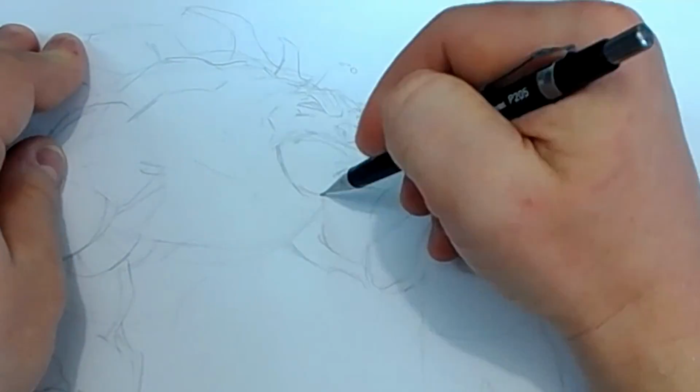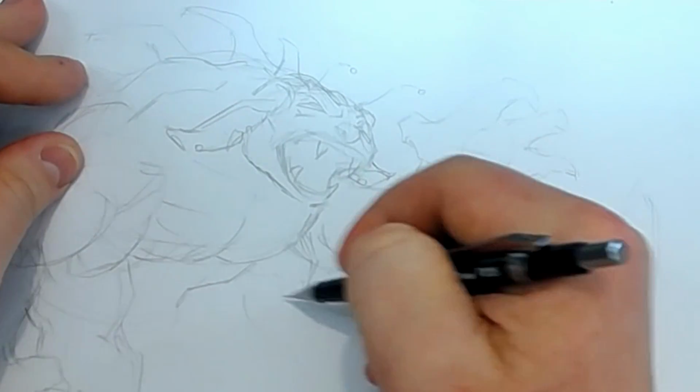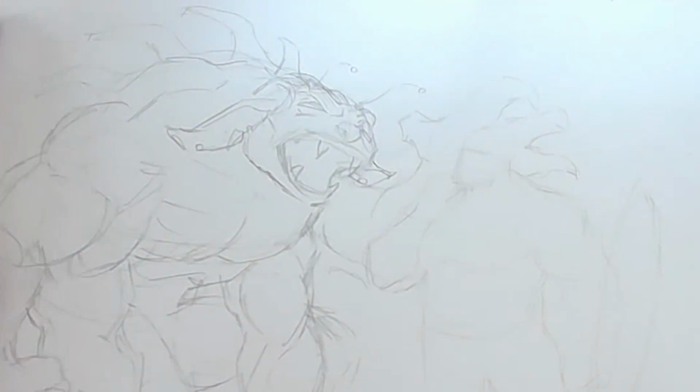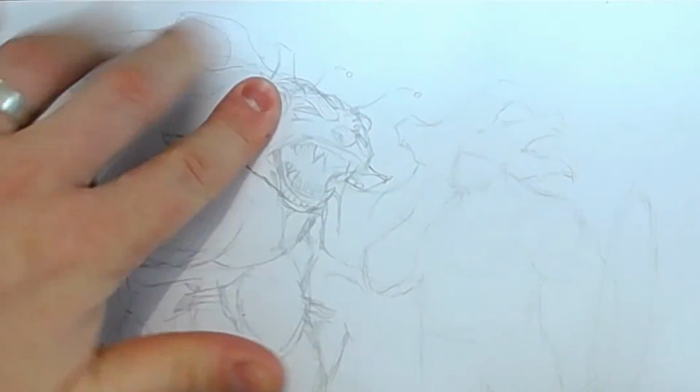His head and face in particular were the most difficult things to get right because I needed to walk the line of making him a little bit more dramatic and over the top and a little scary, while still making him look like Stitch and make it look like it fits on the body type that I've drawn him.